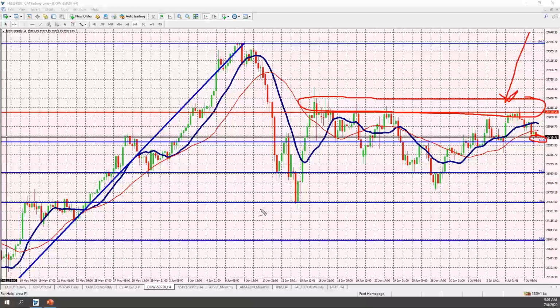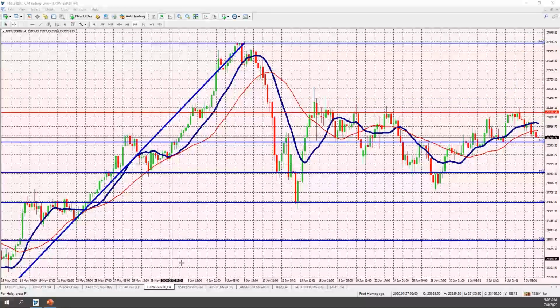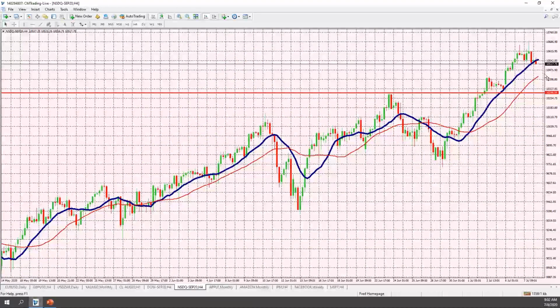Now the Dow Jones is obviously the weaker of the two compared to the NASDAQ. The NASDAQ is just taking a profit. It hit our all-time highs of 10,600-ish level, and we're just trading at 10,500-ish level. So not much of a correction there. However, this can pick up momentum. If it does pick up momentum on the downside, then it's something to consider.